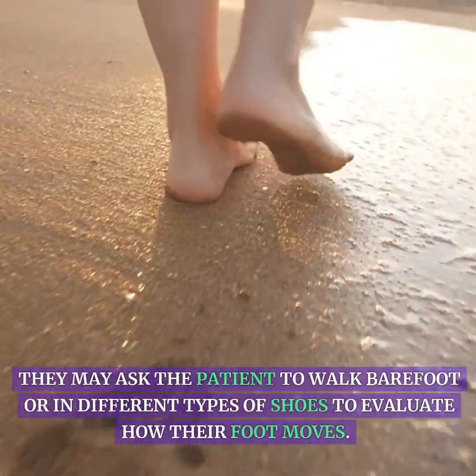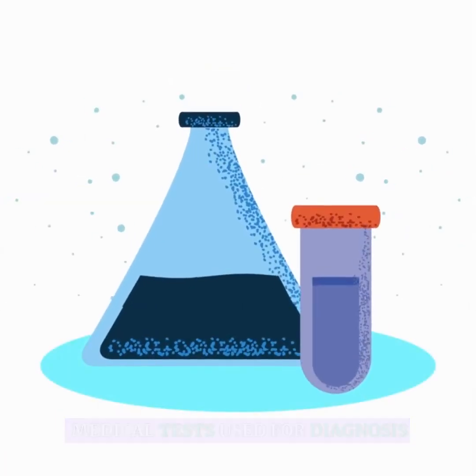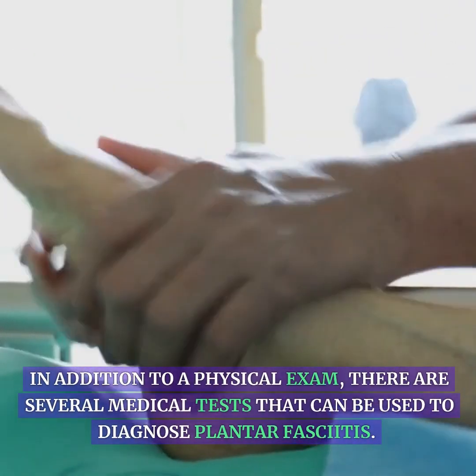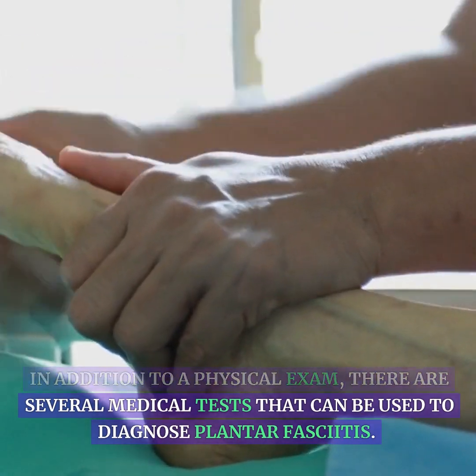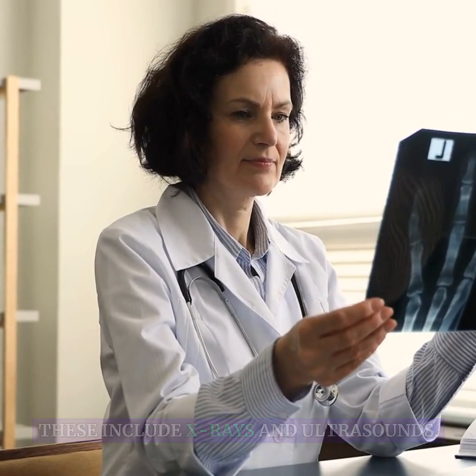They may ask the patient to walk barefoot or in different types of shoes to evaluate how their foot moves. Medical tests used for diagnosis. In addition to a physical exam, there are several medical tests that can be used to diagnose plantar fasciitis. These include X-rays and ultrasounds.